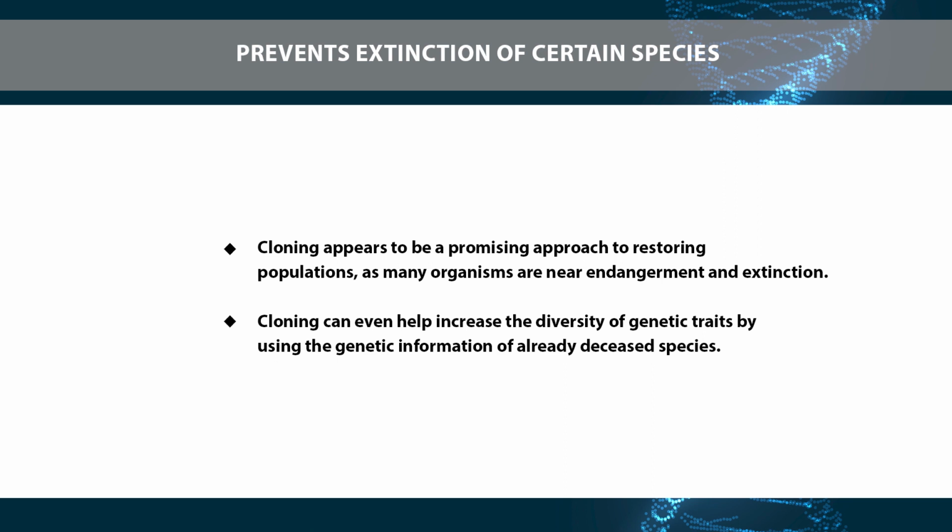Next application is it prevents extinction of a certain species. Cloning appears to be a promising approach to restoring populations, as many organisms are near endangerment and extinction. Cloning can even help increase the diversity of genetic traits.